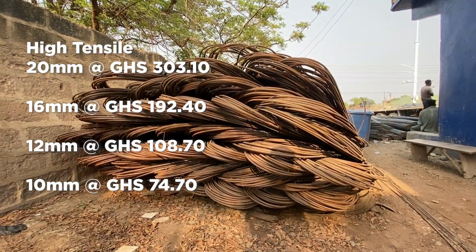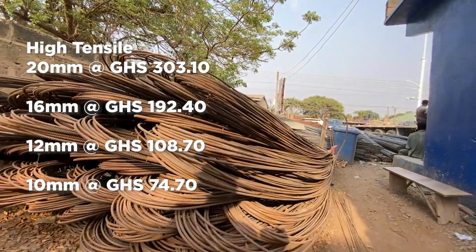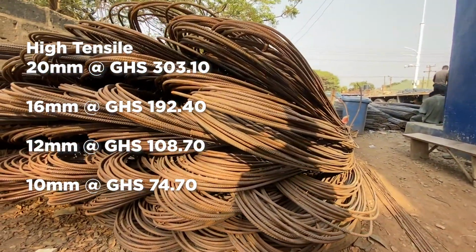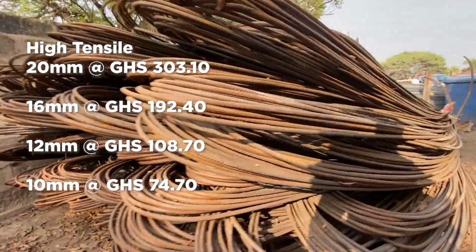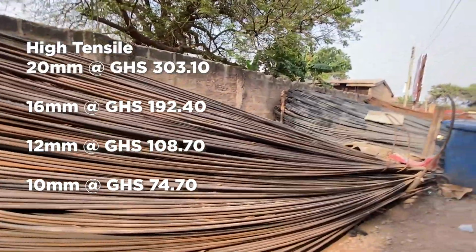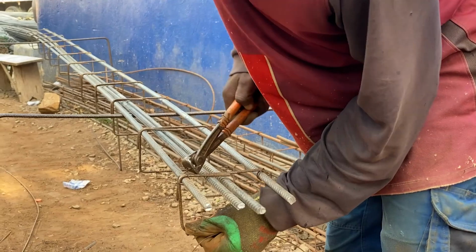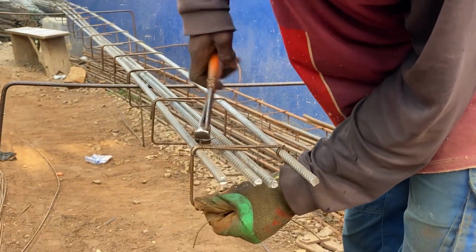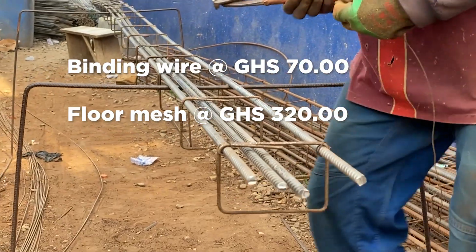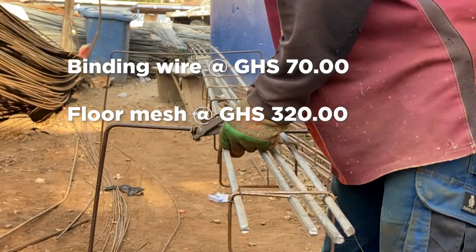If you want the high tensile iron rods, 20mm selling for 303.10 Ghana cedis, 16mm selling for 192.40, 12mm selling for 108.70, and 10mm selling for 74.70. Now, if you want binding wire, a coil of binding wire is sold for 70 Ghana cedis, whilst floor mesh is sold for 320 Ghana cedis for 10 pieces.